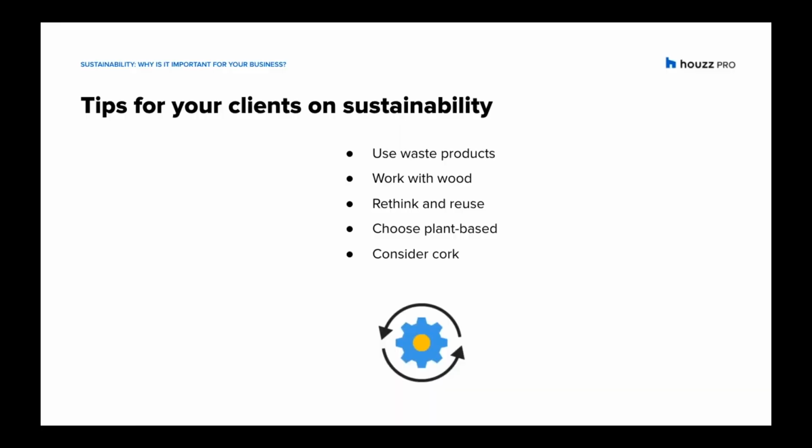From plant-based surfaces to those made with waste products, there's a vast array of sustainable materials to choose from. Here are just a few you could share with your clients. Waste products. The aim for sustainability is driving manufacturers to become more and more innovative. The result is an ever-increasing range of materials that have been constructed from recycled products. Look out, for example, for kitchen worktops made from recycled glass or carpets made from recycled plastic bottles.